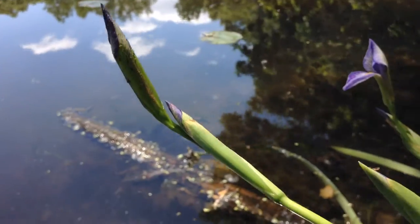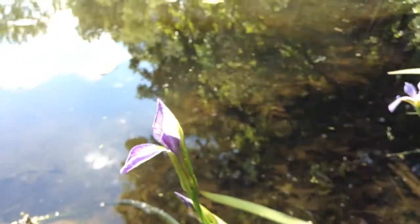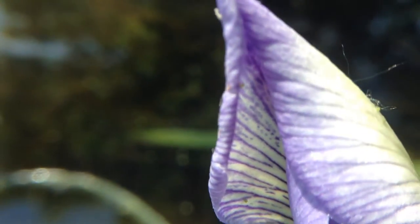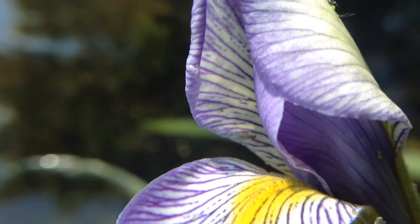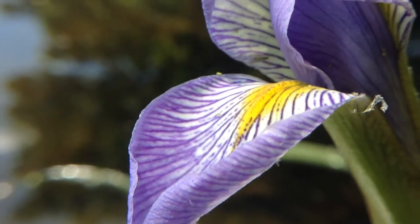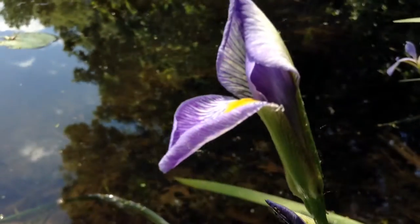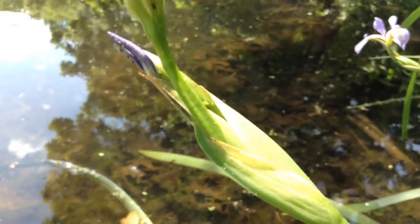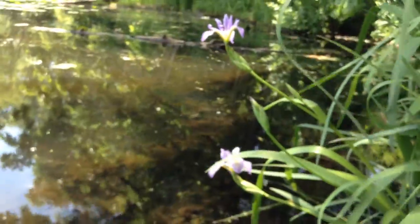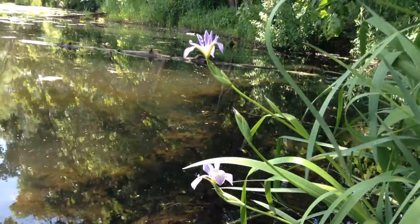We've got three just on this one stalk. And then this one has one that's just starting to open. And then one right behind it as well. And then these two really look incredible right now.